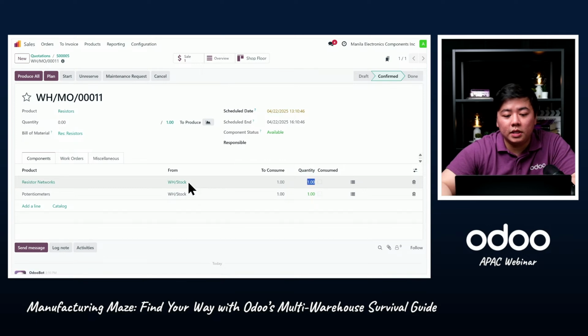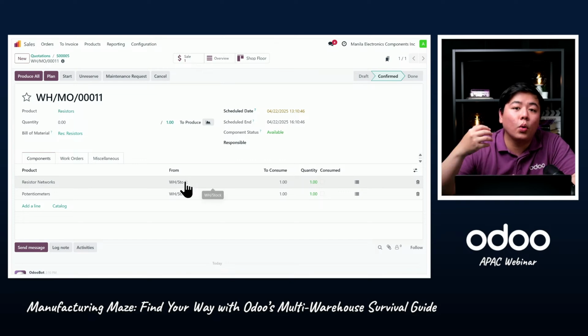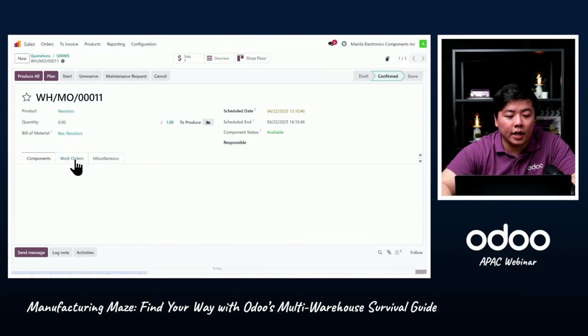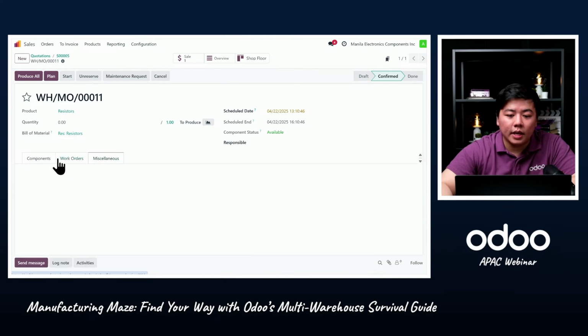So what this signifies is, if I click this, see warehouse stock, this is our main warehouse where we are currently maintaining our raw materials. So what will happen here is we're going to pull these raw materials from our main warehouse, our Manila warehouse, and we will be using this to produce our product. Okay, work orders, just let me check quickly if it's correct since we set it up a while ago. Miscellaneous as well. Alright, okay.